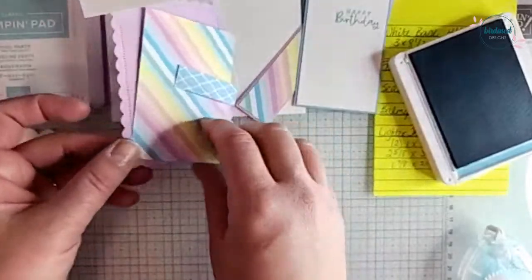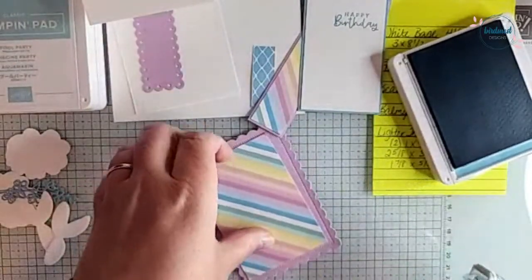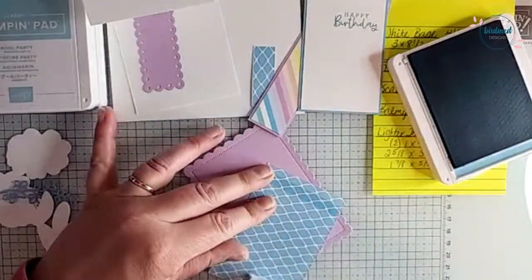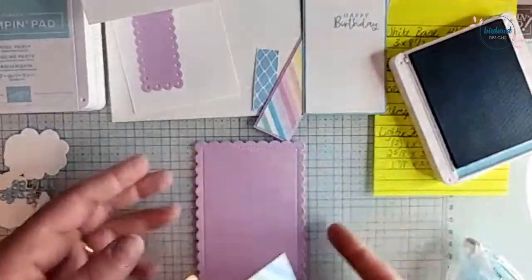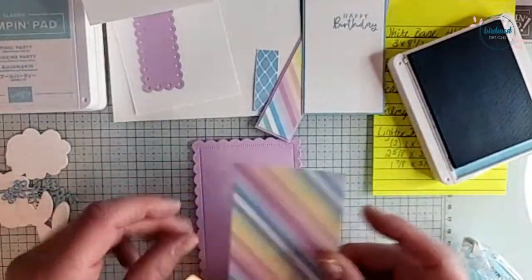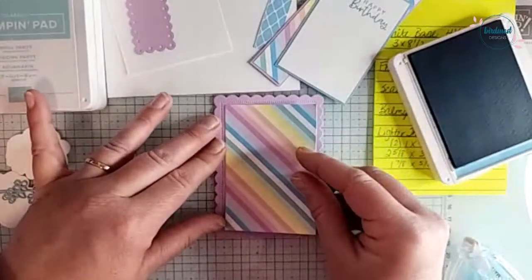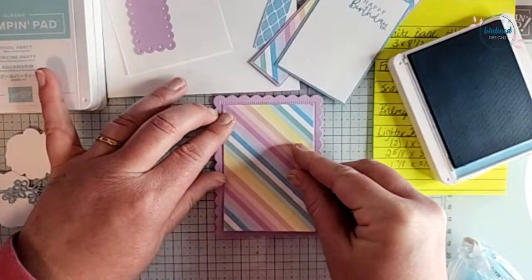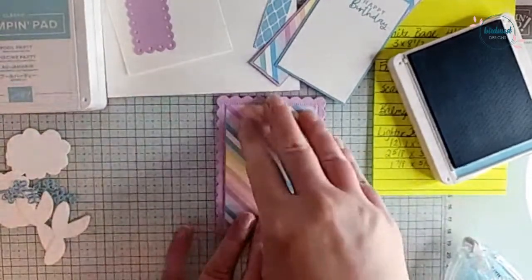We can pull in our large scallop contours die, and then we're going to take in the larger piece of the designer series paper, and we're going to attach that on to the center in between those beautiful stitched lines that we can see. I don't know why my camera is only showing the very small portion of my glass mat this morning. Okay, we're going to get that attached in there.